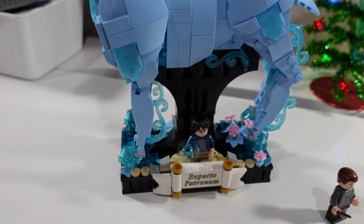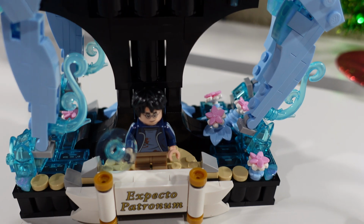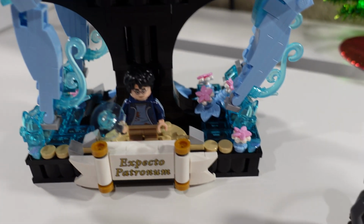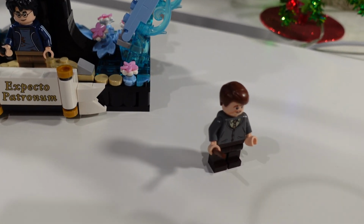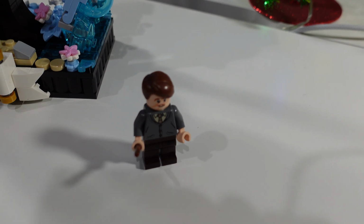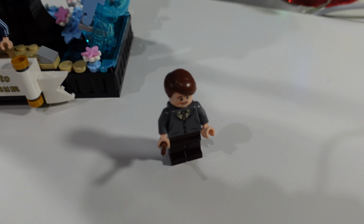And the stand is really cool. Here we have our first minifigure of Harry Potter. That is a dual face Harry Potter, but it's pretty traditional. Printed plaque that says Expecto Patronum. Then we have Professor Lupin. Again, he does have a double face. And these minifigures do have torso printing as well.